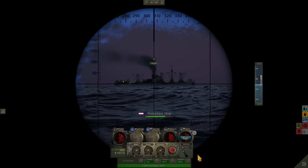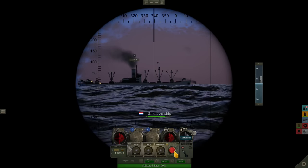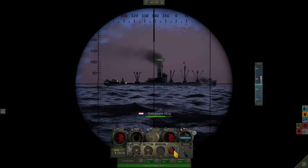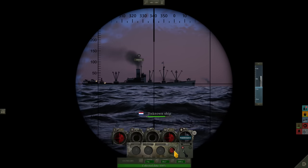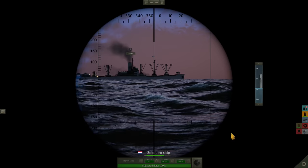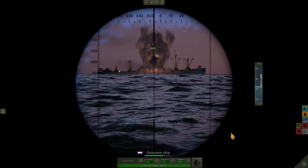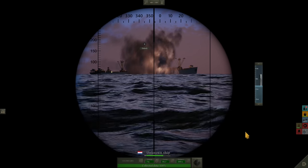Alright, so let's give it a little bit more time. Right. 2 and 3, fire. Los! Hopefully this will be the end of it. Torpedo should be nearing the target now. Oh no. Beautiful. Smack in the middle. Perfect. That's got to be her gone now.